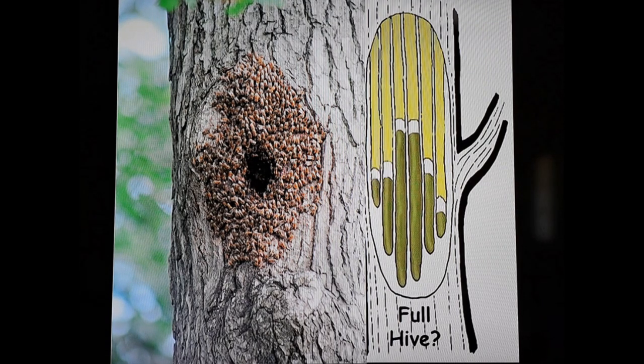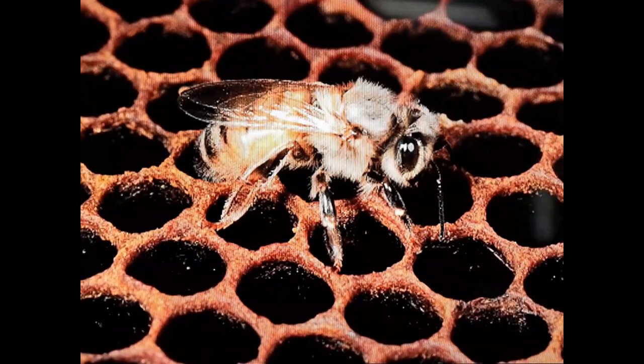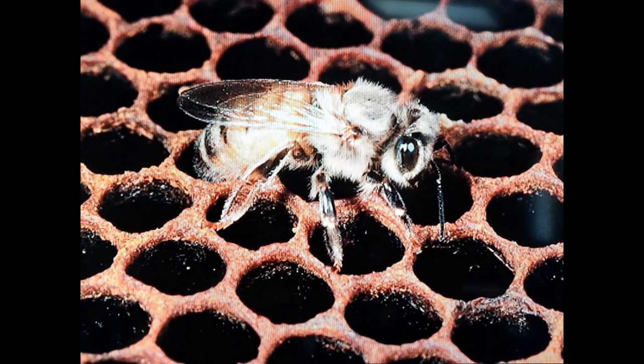But you think, well, they're going to have to do something now. The hive's full. There's no more room for them to go. Well, this hive's in equilibrium right now, and I'll tell you why. 21 days ago, the queen started laying eggs up there in the top of that comb. Now a fully grown adult has emerged out of there.